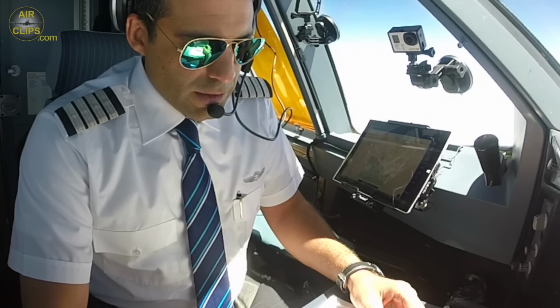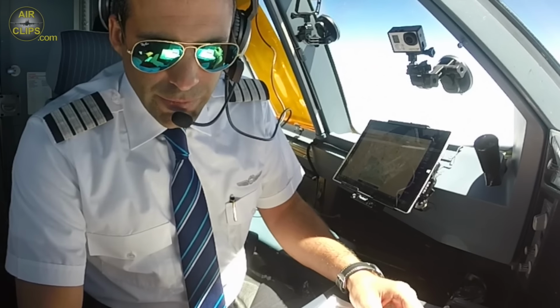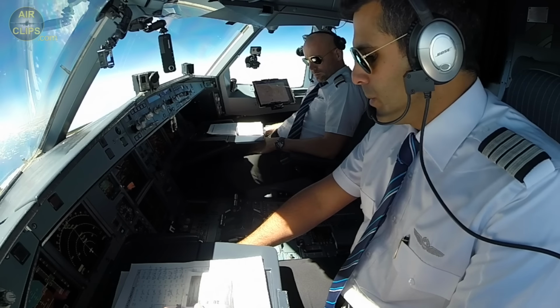And in case of diversion to Santo Domingo, the routing for the approaches in there, if we cannot land there, we will go around, discontinue. Go to Santo Domingo, and the fuel will be around 4.5 if we are landing in Santo Domingo, so it's quite good fuel-wise.